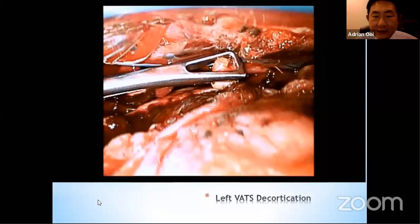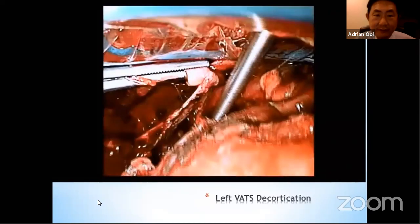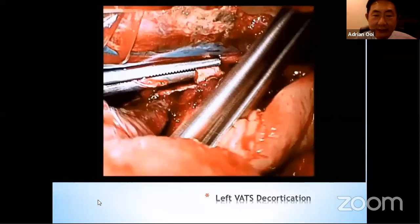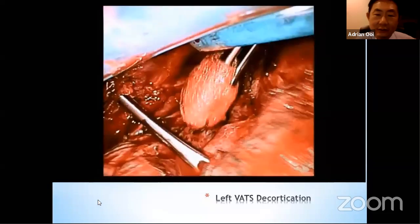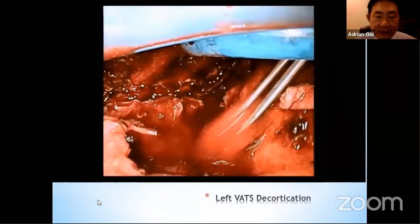And while I'm doing this, I'm actually enjoying the surgery. It can be frustrating at times, but the most difficult person in this whole OT is the cameraman, because he has to follow what I do. He has to know what I do, okay? And the OT assistant is getting ready.